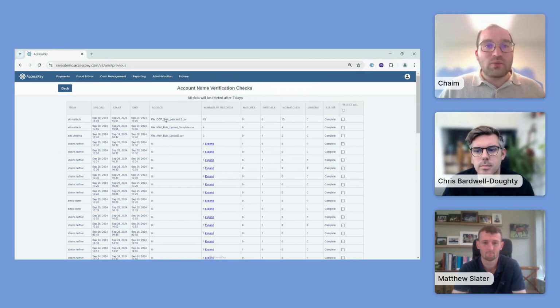So at the top section, we group all the bulk checks together. So if on the previous screen you used either premium scheduler or the normal bulk checks, that's where they would all show. And you can see how many records were in the check. You can see the file name, when it started and when it ended. So obviously if it's a bulk check, it's going to take a bit of time, and that will all depend on the amount of records in there. You can see how many matches, how many partial matches, no matches or errors.